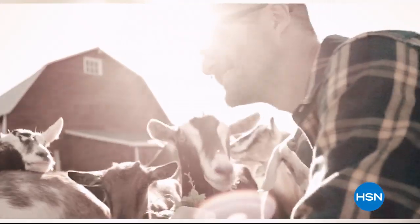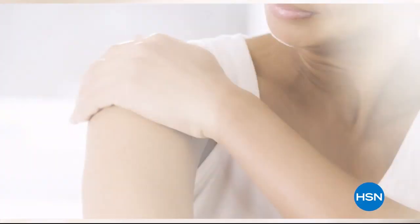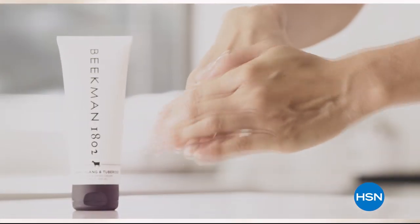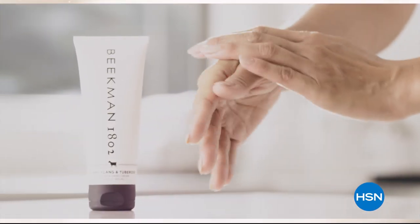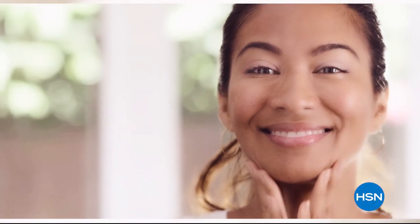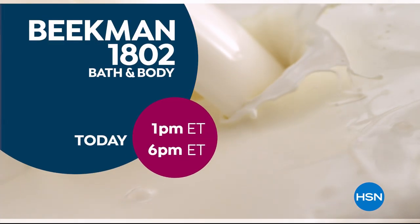Goat milk because we had it, and that's how our company started. But what we learned over the years is how beneficial goat milk is, not only for the skin, but for your body. Goat milk adds moisture to your skin. It's really the most amazing ingredient. People really do notice the hydration of their skin. Farm to skin difference only with Beekman 1802.